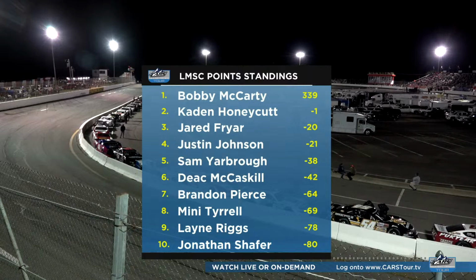So if you're watching at home, you see the point graphic on your screen. Entering this event, it was 1 point difference. After the bonus point for most poles, the gap is now 2 points. So this graphic is pre-race. There we go. Oh, look at that.